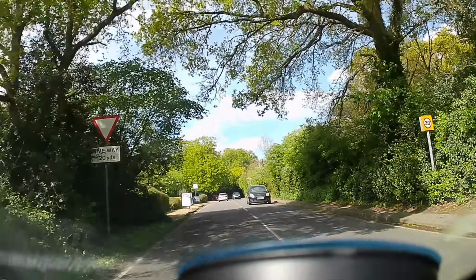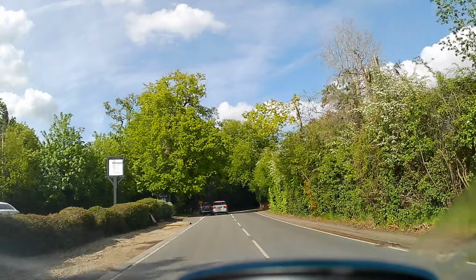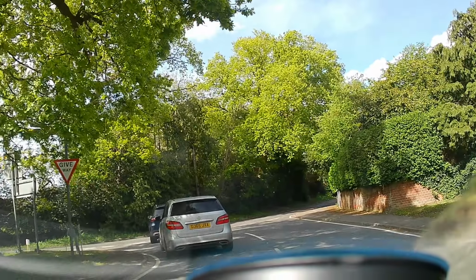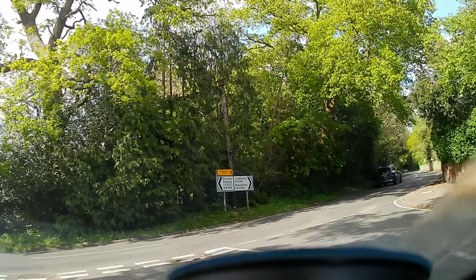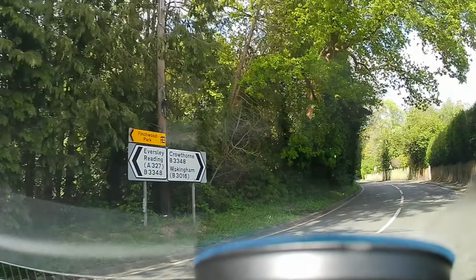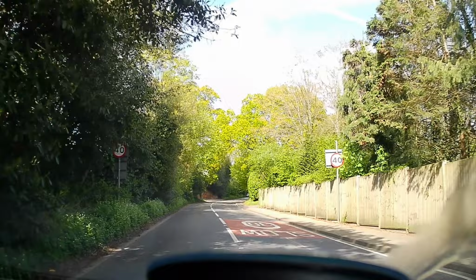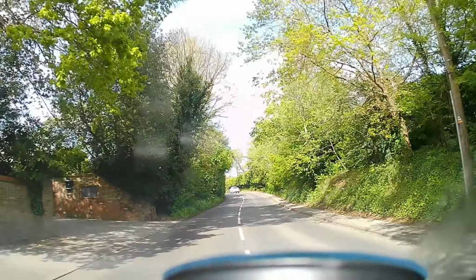Bear right onto Jubilee Road. It's only about an hour from where I live. Don't know what to expect. I've got everything on me. I hope I haven't forgotten anything. I think I've got everything that I need.